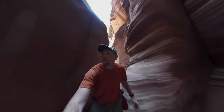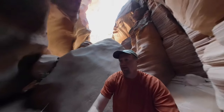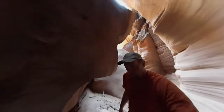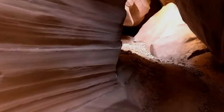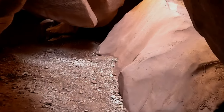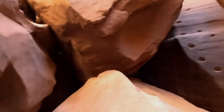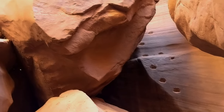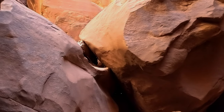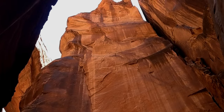So I go down through here, through this little cubby hole. So we are approaching the one and only real obstacle in the Buckskin. And that is called the rock fall. Which, I bet you would have never guessed, is where a bunch of rocks have fallen into the canyon. Way above. There are these mucky steps over here, but it's a pretty sketchy route.